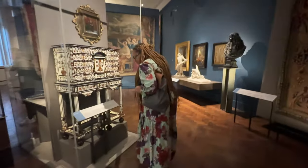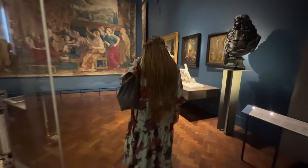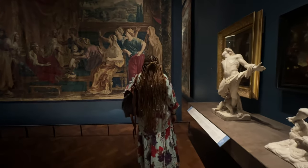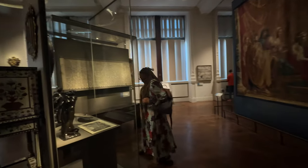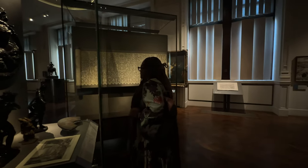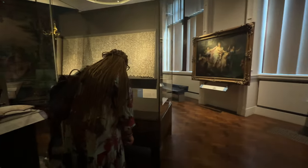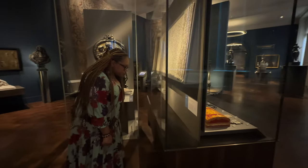I was personally in awe of some of the dates that a lot of these things go back to, how old, how many centuries some of these things are. It's just amazing how these things were created back then and how long they've been able to sustain and be protected and, you know, just cared for. So yeah, I was in awe. Like, look at this lace.